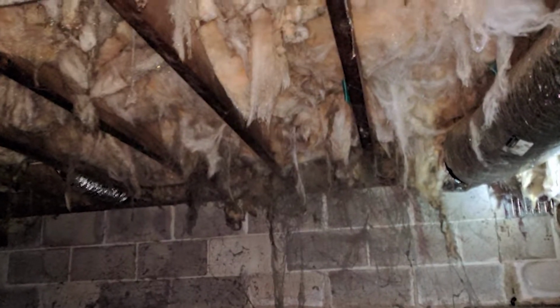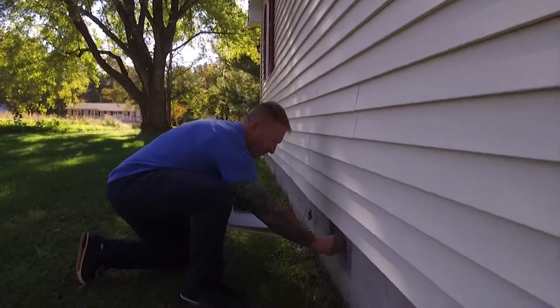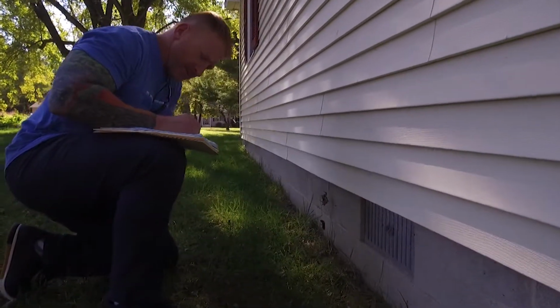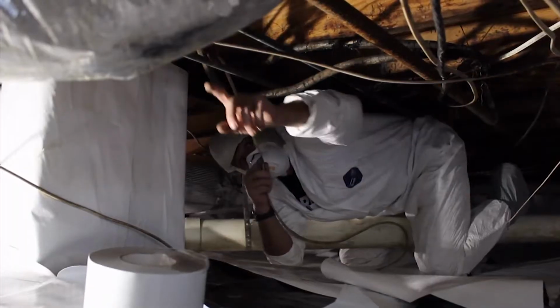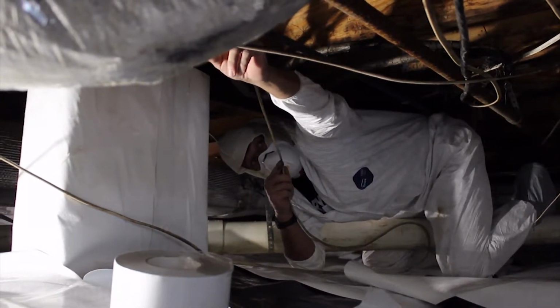Austin Ireland of Dry-Tek Environmental would love to take on that task. But what is Dry-Tek and how can they help? What Dry-Tek does is we specialize, and we're also the experts, in waterproofing and encapsulating crawl spaces on the entire Delmarva Peninsula. Encapsulating may seem like a pretty confusing process, but Austin puts it into terms we can all understand.